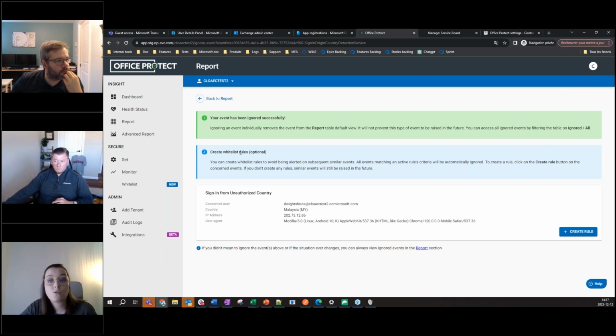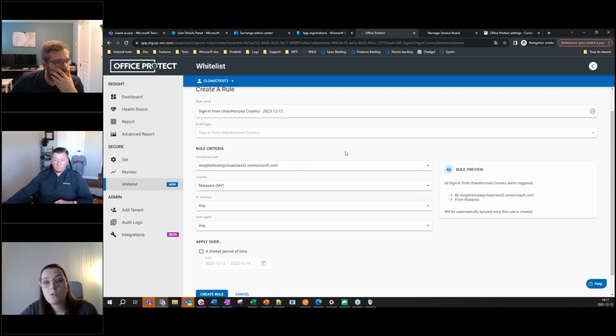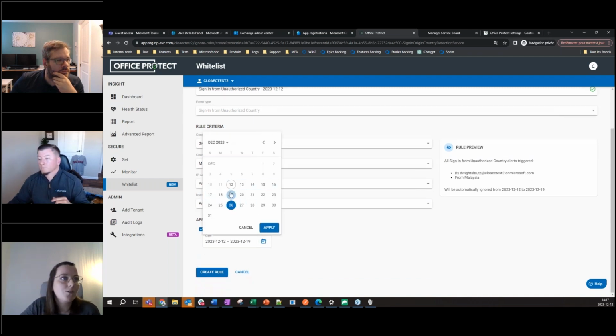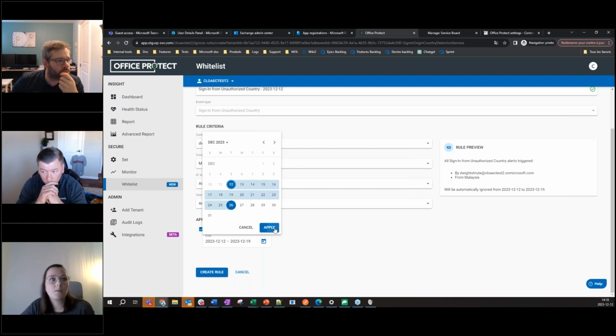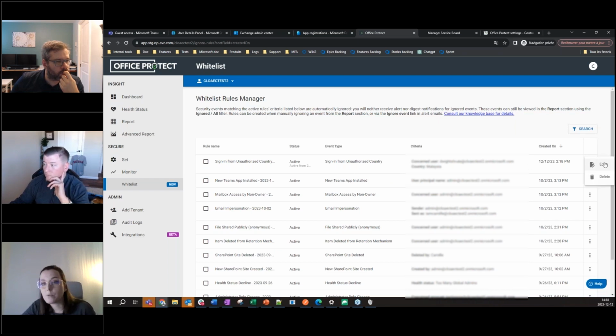So to prevent that, I need to create a whitelist rule. You have all of the event details in here. If I click create rule, I access a form in which I can select all of the criteria on which I want my security event to be ignored in the future. So right there, I will select Dwight, who is in Malaysia, and I don't want to be alerted when Dwight signs in from Malaysia, but I don't want to be alerted only for 2 weeks because he comes back home on the 26th. So selecting my period here, creating my rule, and I can see it in the Whitelist Rule Manager here. I can edit my rule if I want to change the criteria, or I can delete it from here.